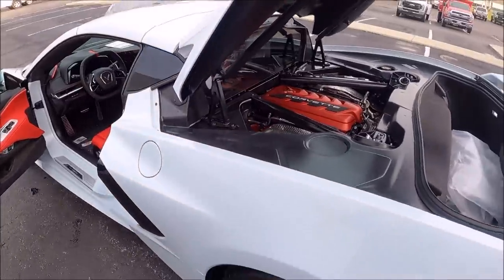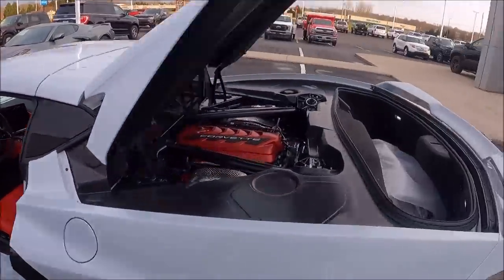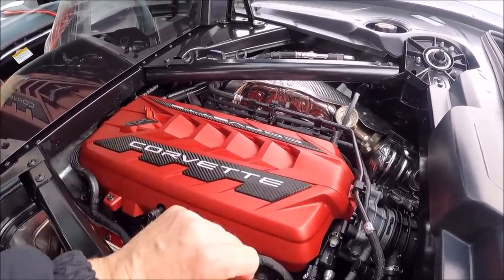So what an honor to have the opportunity to pay it forward to Don. It goes perfectly with your ceramic gray. And I love the red interior with ceramic, man. I do. And the engine cover's nice. Just a little extra custom. You can see there's a carbon fiber in here. It's got the colored logo, more so than what Chevy offers.